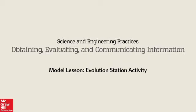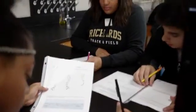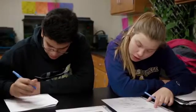I'm teaching honors biology today, and we are going to be doing an evolution station activity. This type of review near the end of a unit makes them take whatever topic we've learned and dig a little deeper. The things that were in this station activity, they can't just have a superficial idea. They have to truly understand it.